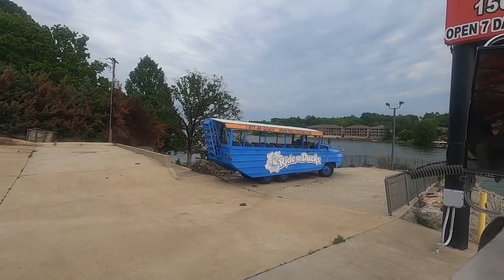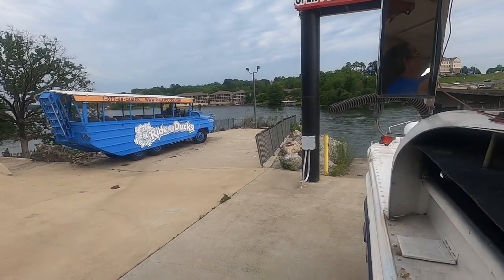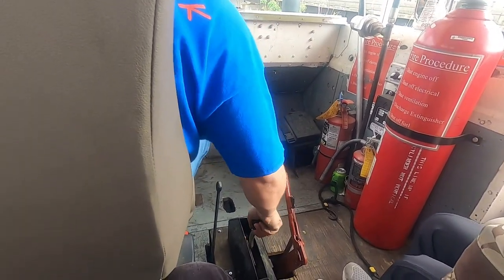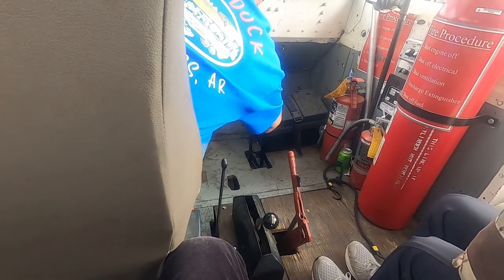We reached near the lake. Here we can see few duck tour buses parked. Now the captain is changing the gears and getting ready to go into the lake.